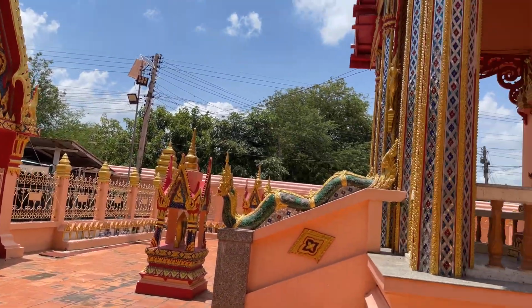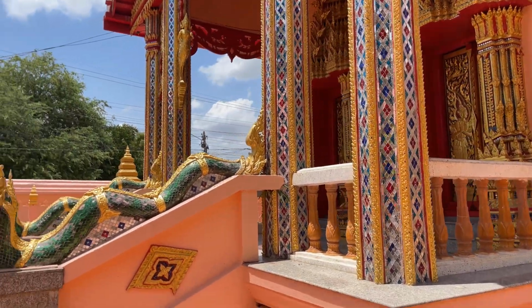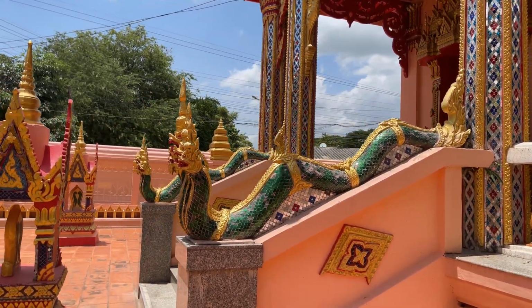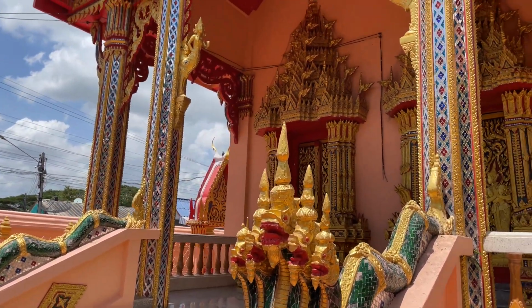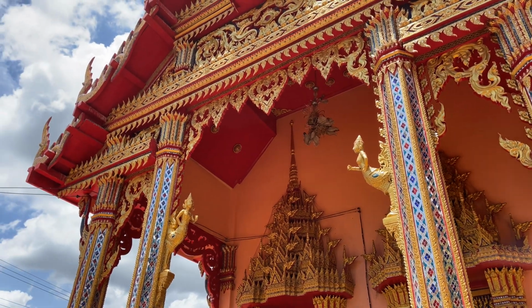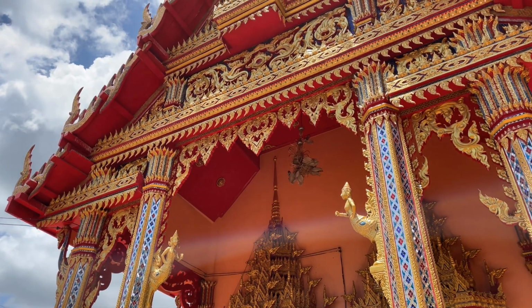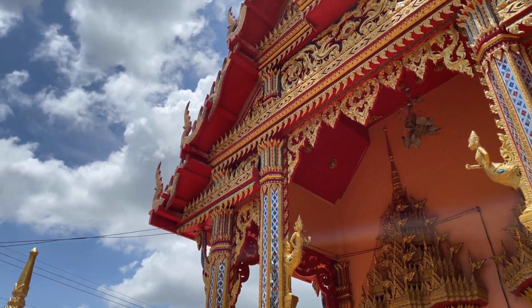And then you can see the back door to this ordination hall. And then the stairs going in has the Naga. Pretty cool. And then up there's the light. You can see the birds have just nested. I mean, just hanging thick with the bird's nest. And then kind of the gable end here.